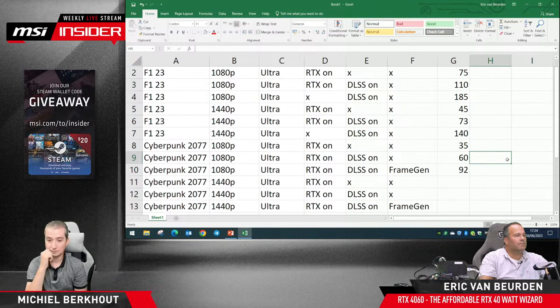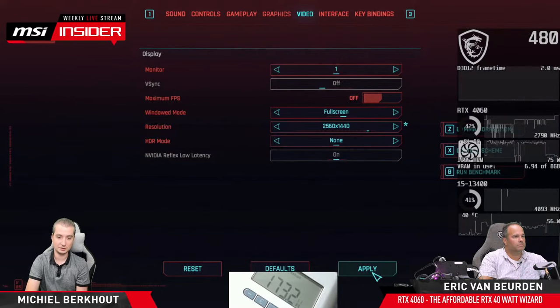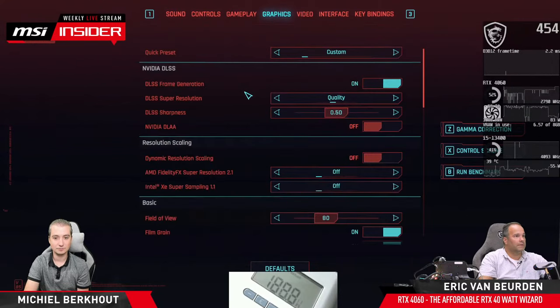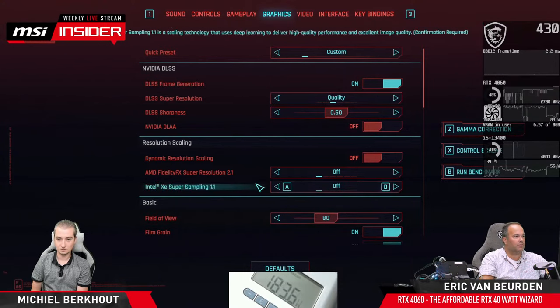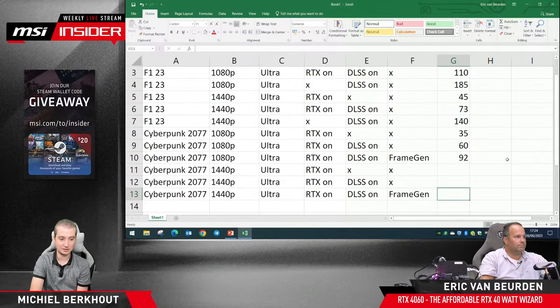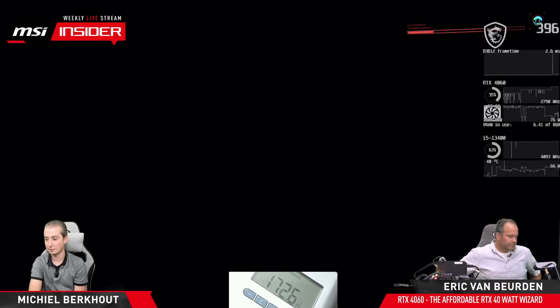This one, Mike? 2560x1600? Or 4K? Let's do... yeah, this is fine. 4K is a good resolution to test on. We're going to work backwards, so everybody can guess. So this frame generation. These were all with ray tracing on, because if we switch it off, then we have to reboot the game as well.